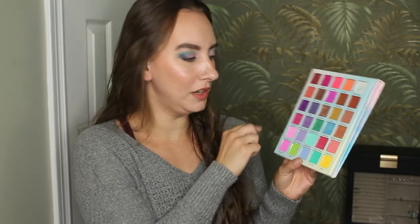Every time this is rolled into a project of any kind, I just can't stop reaching for it. I have reached for many of the different colors, even when I'm not using the shade I'm supposed to be using. I just love this palette so much. It adds a lot of fun to my collection.